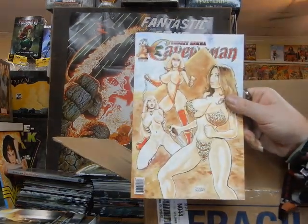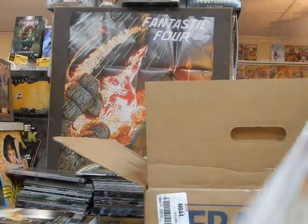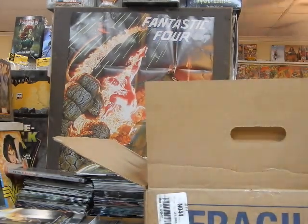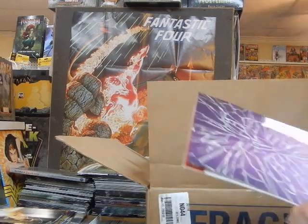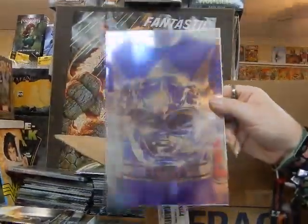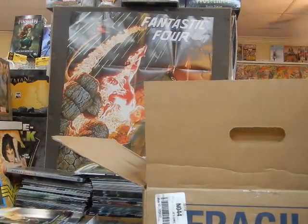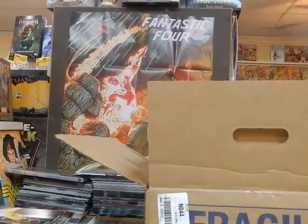But we've got this here, Cave Woman. That's the regular A cover on that. So we'll set those aside. Here we've got Mighty Morphin Power Rangers number 43. Look at that sparkly cover there. We've got 2 covers and 2 people that are going to be very happy to find those.